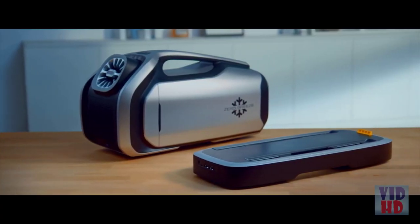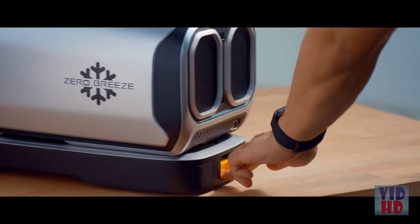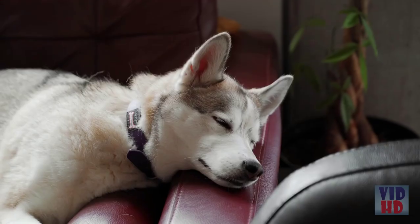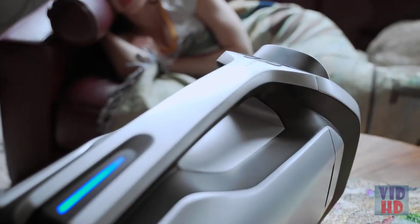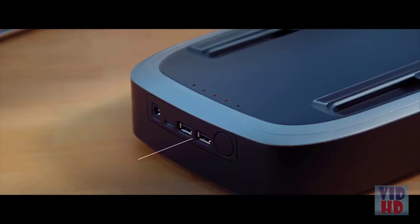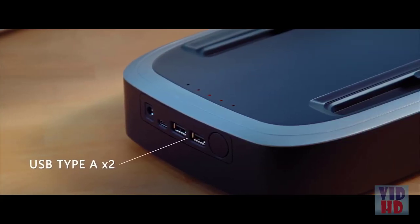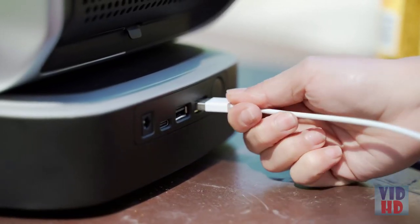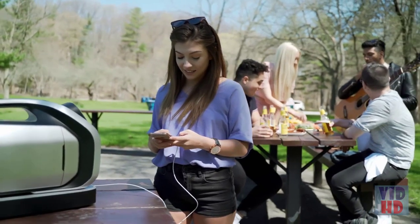We've also redesigned the battery. It can be attached to the main unit in seconds. With a whopping 630 watt-hour capacity, it may keep the Zero Breeze Mark II going for 3 to 5 hours, or the entire night if sleep mode is activated. The battery is now equipped with two USB Type A, a 12-volt DC, and a new Type C at the front. Your phone, laptop, and other devices are all covered.